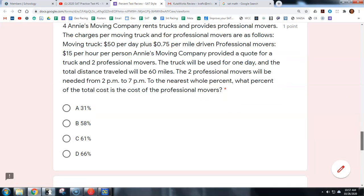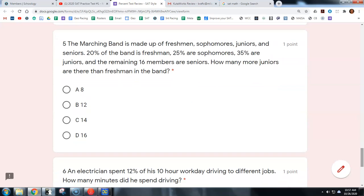Next question, number 5. This is similar to one that was on your either the A, B, or C. It was about a committee and teachers and parents and administrators, so I kind of modeled this one after that. But you have a marching band: freshman, sophomore, junior, senior. So those are our categories.